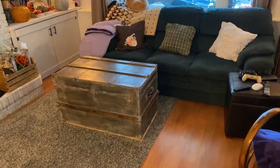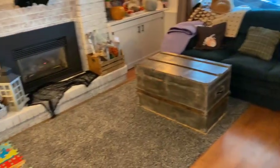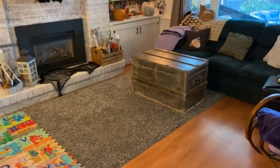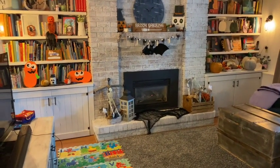Don't mind the cat and don't mind under the deck. There's a mess there because we started our fall cleanup. So a lot of the stuff that we don't want getting wet is out there now, or that we don't want freezing over, like my garden containers and all that stuff. But yeah, so this is the basement.